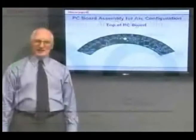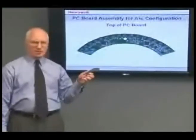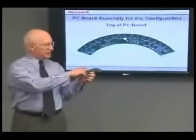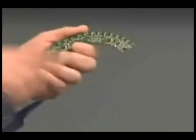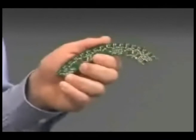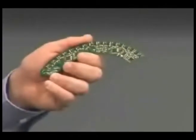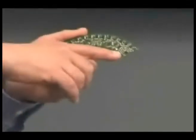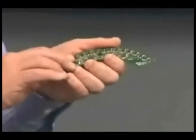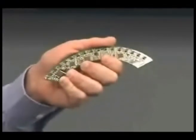Now let me show you what's inside the SMART Position Sensor. This is the SMART Position Sensor's PC board assembly for the arc configuration. These are the MR bridges whose outputs go to the custom ASIC, which does the calibration to determine the magnet position. The ASIC is connected to the CAN bus circuit, which provides the desired output. In addition, components are on both sides of the board, providing built-in redundancy.